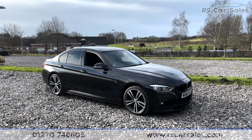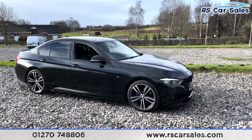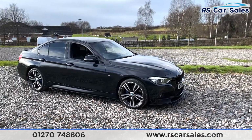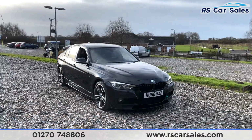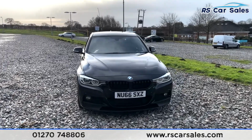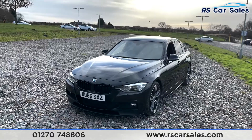Here we have a 66 plate BMW 320d M Sport. Now with this vehicle you do get the 19-inch alloy wheels, complemented by the blue M Sports calipers just behind. Coming to the front here, you'll notice that the vehicle itself is finished in a black sapphire metallic exterior paintwork. We've also got the M Performance kit on this vehicle, giving it that aggressive styling.